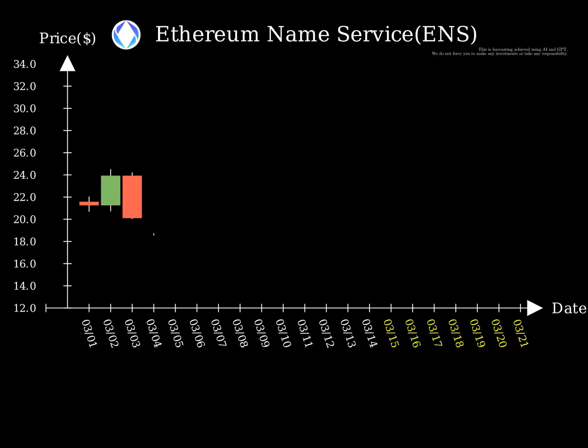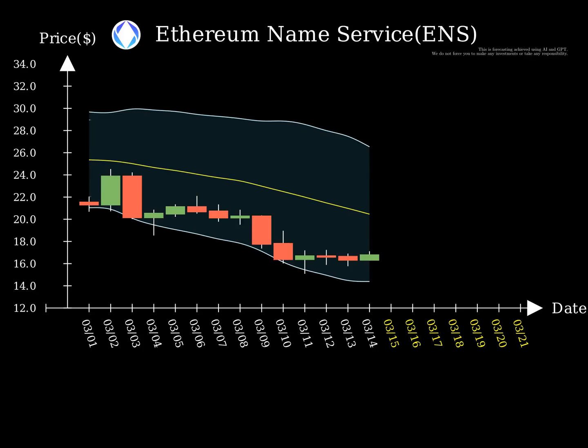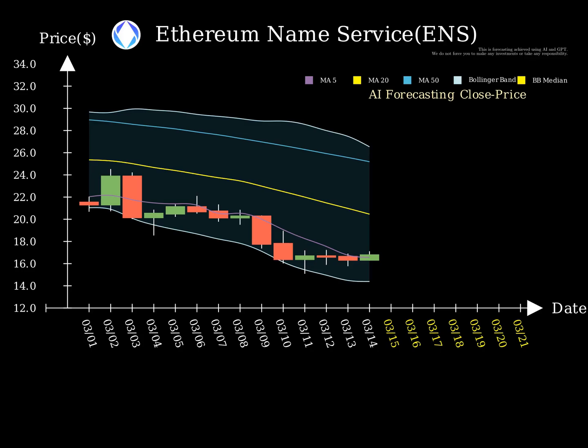Based on the provided data, Ethereum name service appears to be in a downtrend. The historical price data shows a consistent decline, with the forecast data projecting further downward movement. The RSI, while fluctuating, remains below 50, indicating bearish sentiment. The Bollinger Bands are contracting, suggesting a potential for a breakout in either direction. However, given the overall downtrend, a breakout below the lower Bollinger Band is more likely.